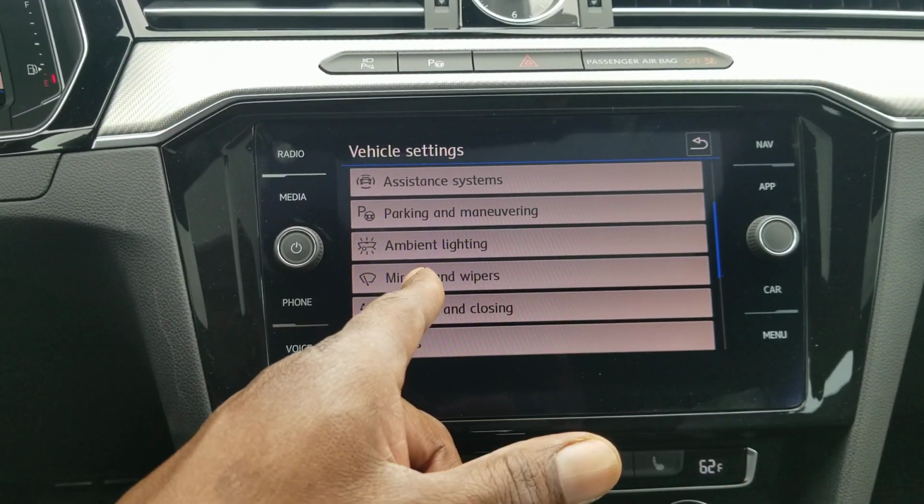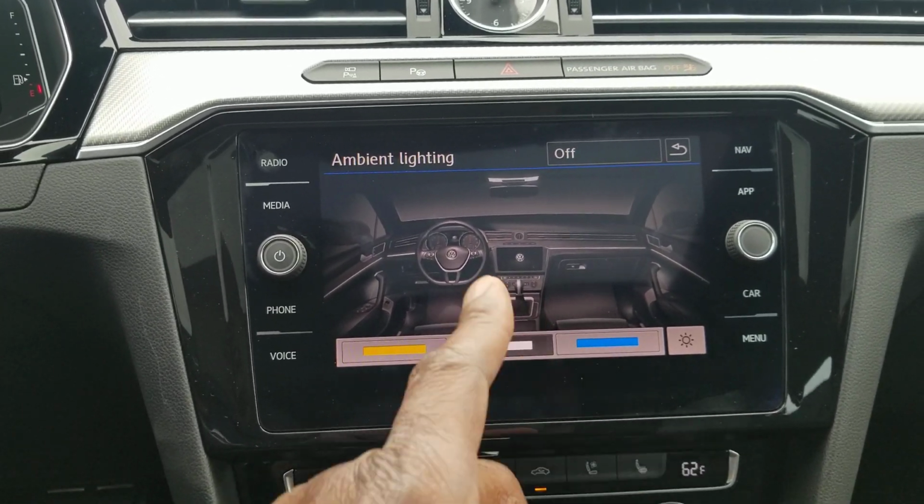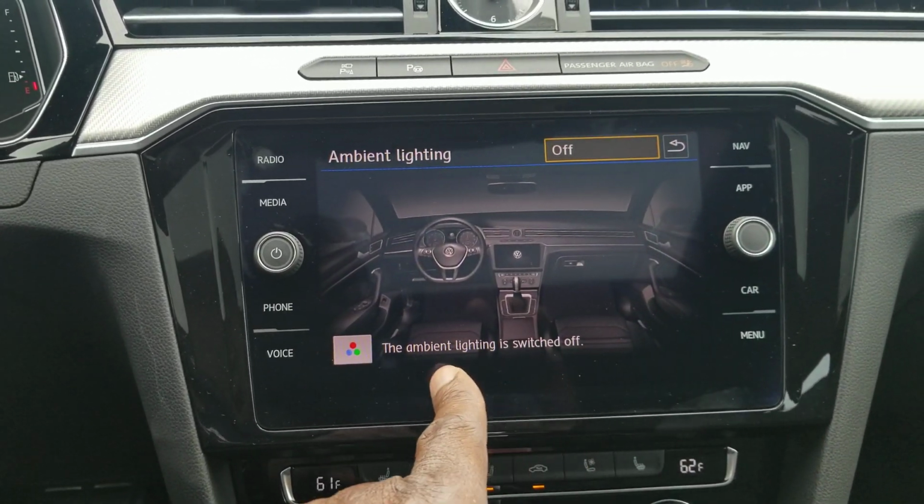Opening and closing, you can change how it locks. Ambient lighting, you choose between yellow, white, and blue. You can change the areas that shows up in.